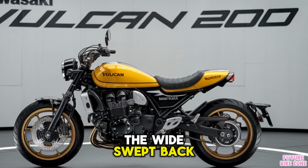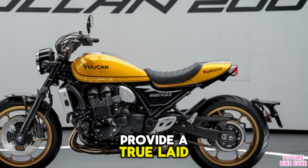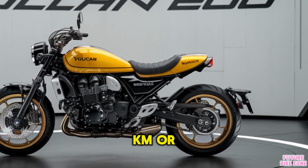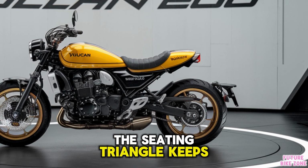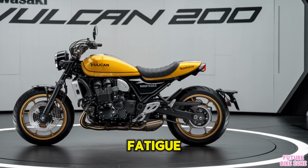Ergonomically, the 2025 Vulcan 200 excels. The wide, swept-back handlebars, forward-set foot pegs, and plush leather touring saddle provide a true laid-back cruiser experience. Whether you're riding 50 kilometers or 500 kilometers, the seating triangle keeps you relaxed, and the gel-padded seat does an excellent job at reducing fatigue.